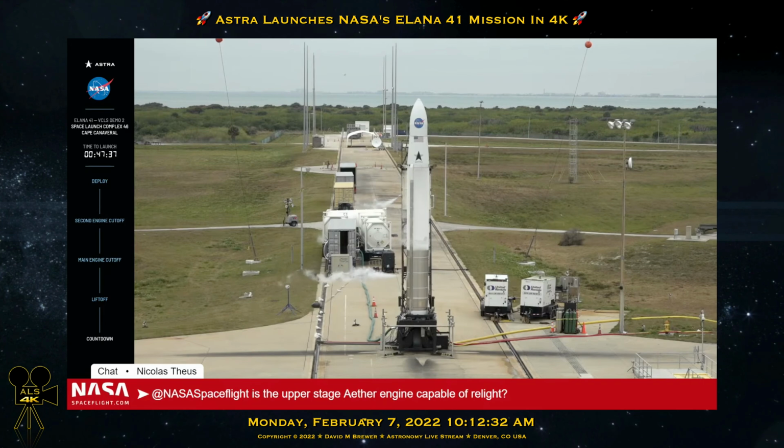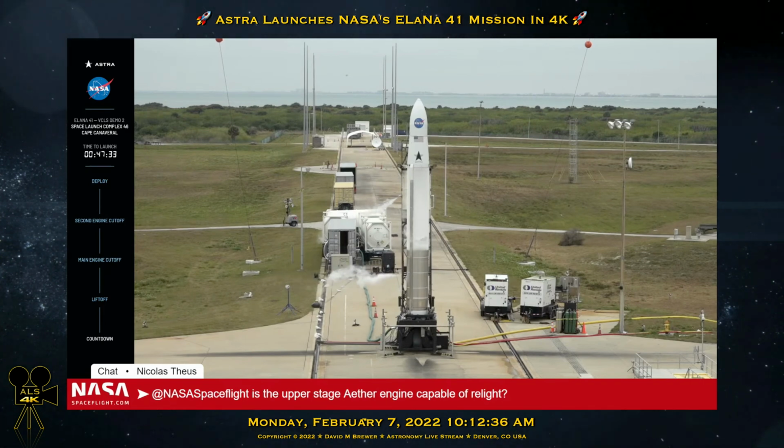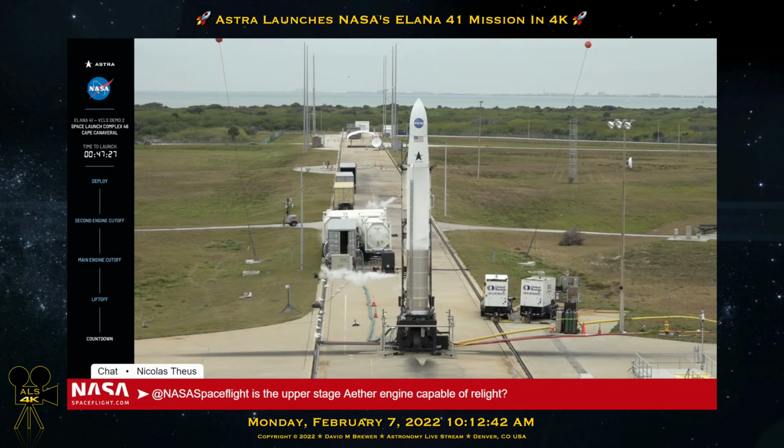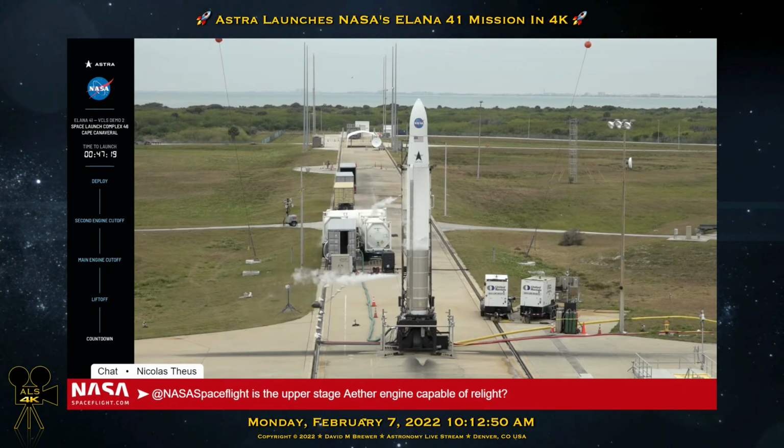On the first stage, we have 5 Delphin engines, which produce a thrust of 6,500 pounds each for a total of 32,500 pounds on the first stage. And again, same propellant on both stages, which is liquid oxygen and kerosene. And both the Delphin and Ether engines are developed entirely in-house by our team in Alameda, California.